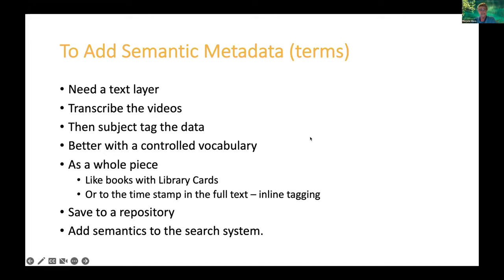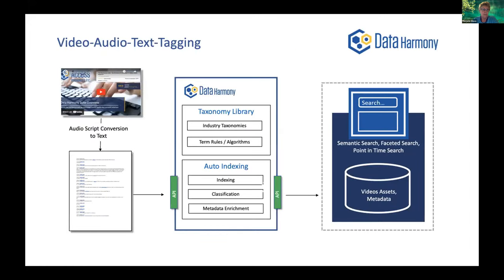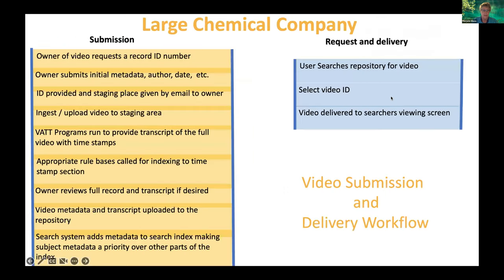Then you want to save it to a repository so it can be searched and add the semantics to the search system so that those words can be searched as well. So here we go. We have an audio transcription here with a date stamp. We're running it through automatic indexing and then parking it in a repository that is searchable in the top here.